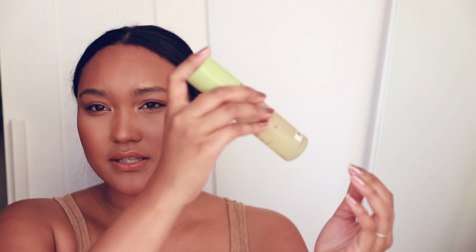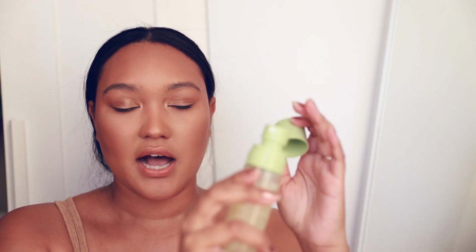It has argan oil in it. It's a glow mist. You basically just shake it up. It comes with a nice mist type of applicator, and you just spray it all over your face. I do have it on my face, so it kind of settles the powders and just melts it into your skin. But Pixi has really good products.